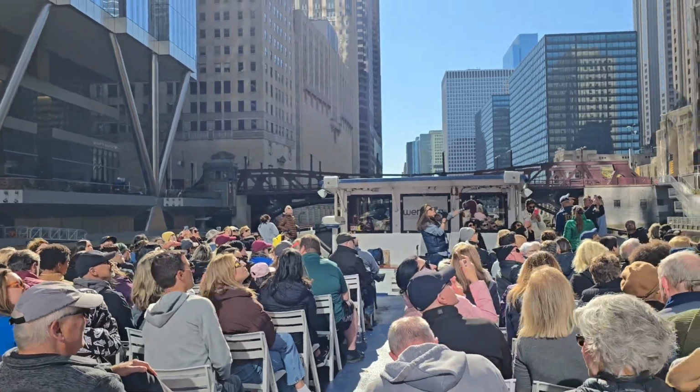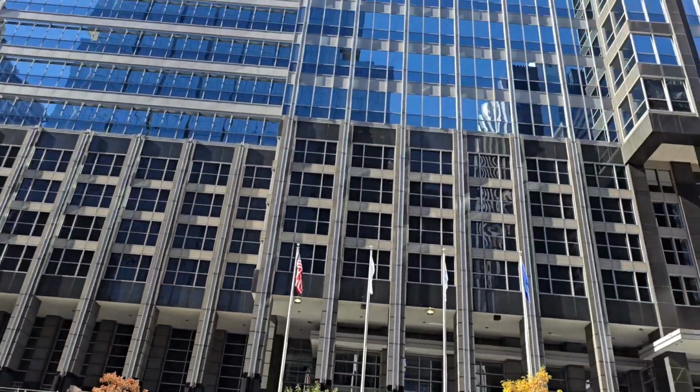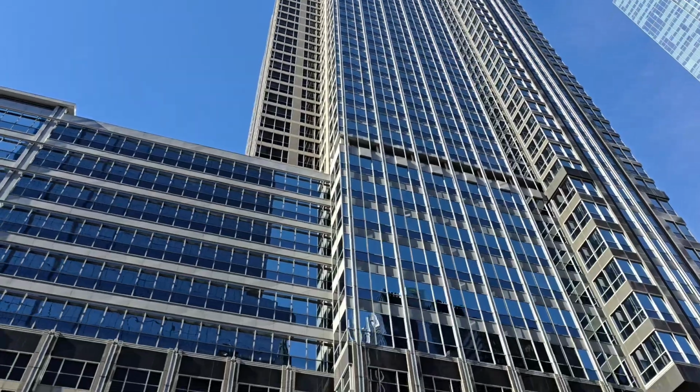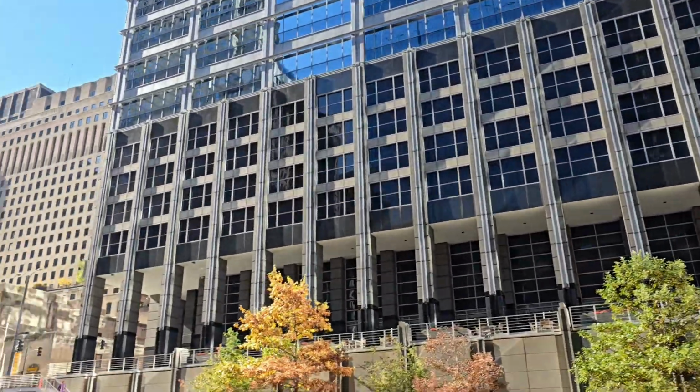Now, this is 100 North Riverside. Look all the way at the top. You see the circles up at the very top? It's supposed to look like salt and pepper shakers. It was designed for the Morton Salt Company, but Boeing bought the building. Now, Boeing's moved to West Virginia. They got a few workers here today.